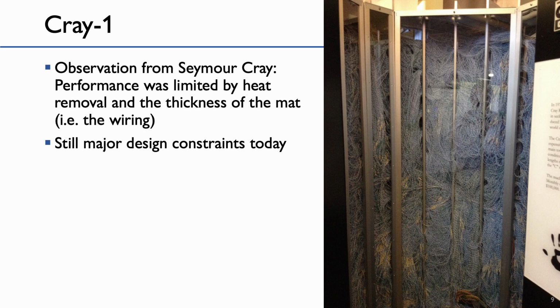One of the reasons why I find this so fascinating is really today we are also constrained by thermal limits and communication limits over the wiring. So, you know, the same problems they saw in the 1970s we still see today, even though we've shrunk things down to chips.